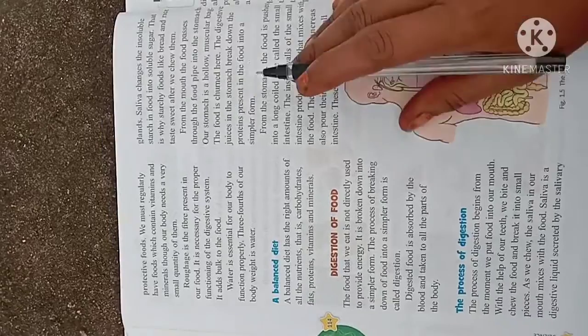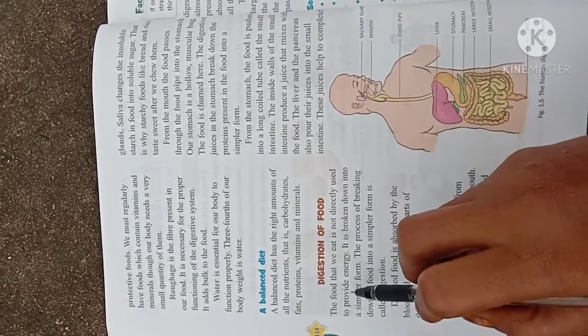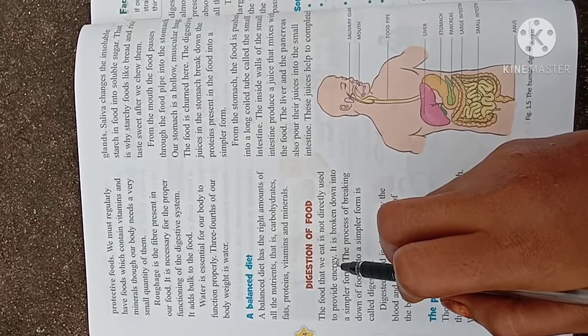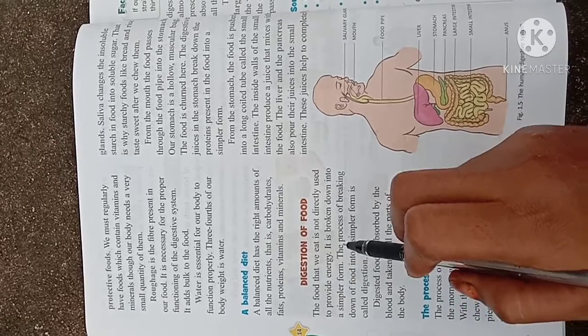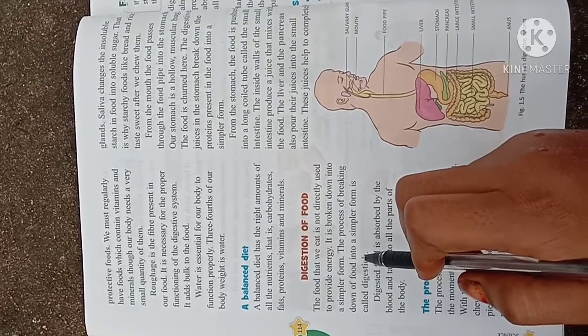The food that we eat is not directly used to provide energy. It is broken down into a simpler form. The process of breaking down food into a simpler form is called digestion.